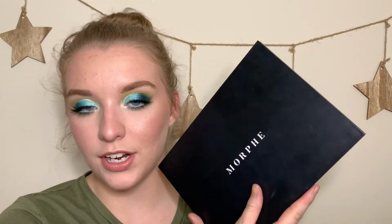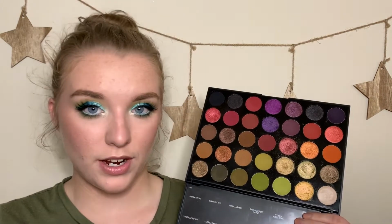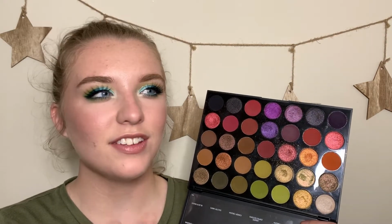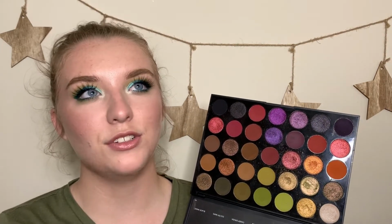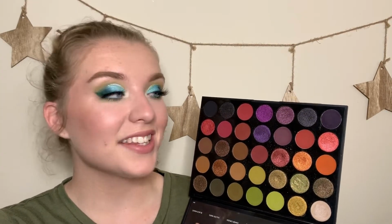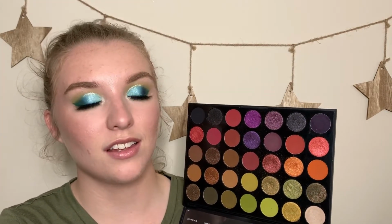Alright, this next palette is actually the first one that I bought last year, and that is the Morphe 35M Boss Move palette. So this palette totally captured my heart, you guys. I just totally fell in love with the color scheme. I feel like it was in my birthday month, because I think I got like 2 times the points and I had a coupon to use. But I ran into Ulta, I got this palette, and I fell in love with the color story.